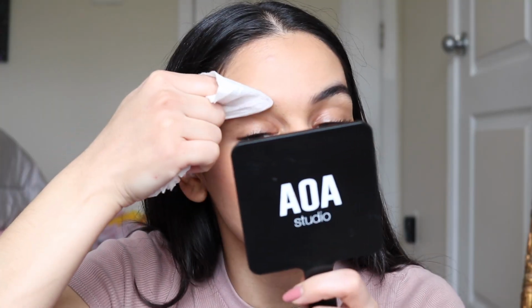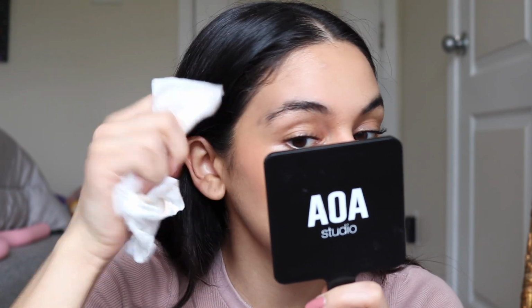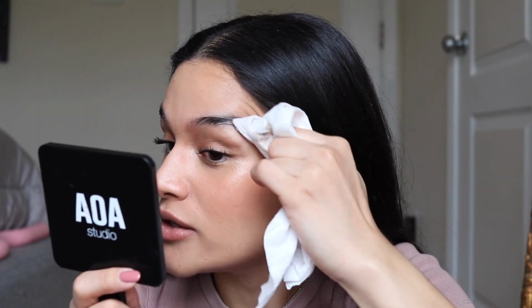I am really going to redo my brows. I'm not enjoying how they look. Sometimes with any brow glue, I feel like it's not always foolproof. It doesn't always go the way you want it to.